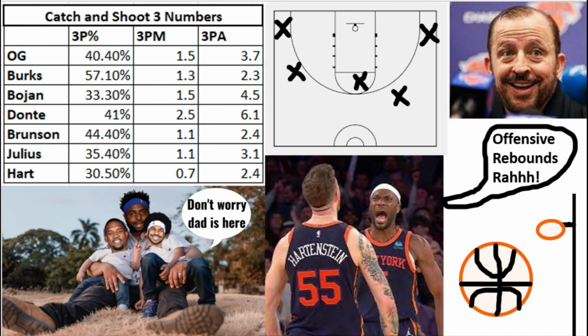But as we can see, a lot of that action, as I'll show you later, is going to create dribble penetration by Brunson that opens up the floor for these guys in the corners and even the floaters from time to time. So having good catch and shoot three guys is vital to what Thibs is trying to build here in terms of our offensive system.